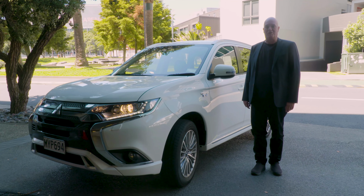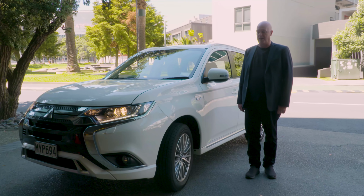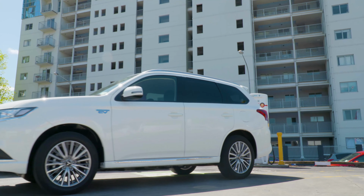Hi there, Sean Wilmot. Today I'm going to take you through a car of the future that you can buy from a dealership today. Introducing the new Mitsubishi Outlander PHEV plug-in electric hybrid vehicle.